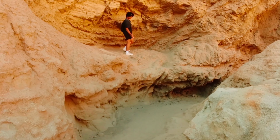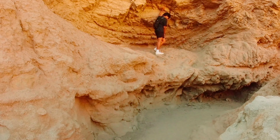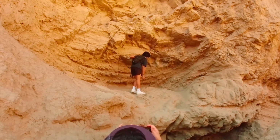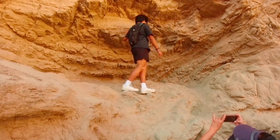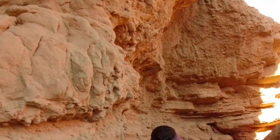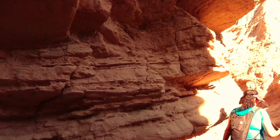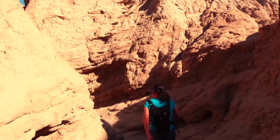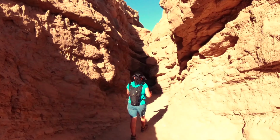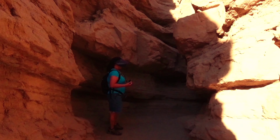This area reminds me of Zion National Park's Lower Emerald Pools Trail. If you want to have a good picture, look at us. Hey. Take that as a no. You're about to find out. I honestly didn't know if I was going to be able to squeeze through this canyon today.